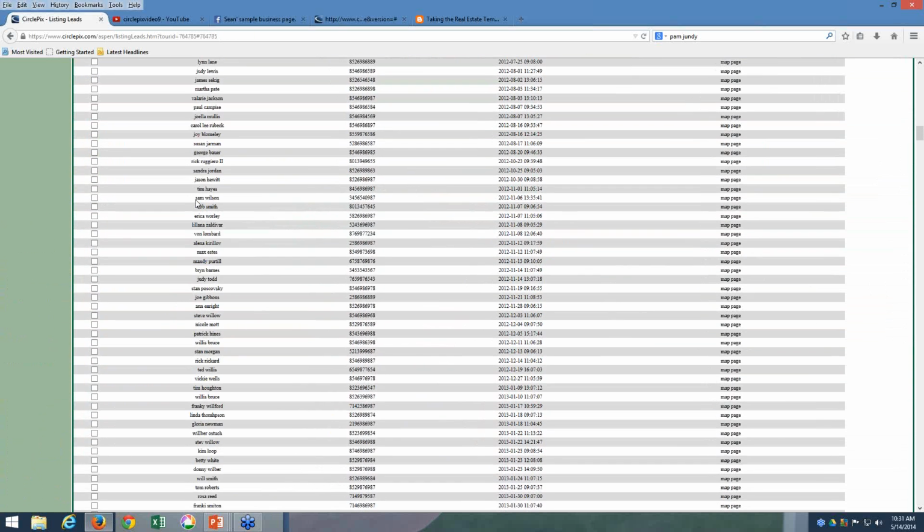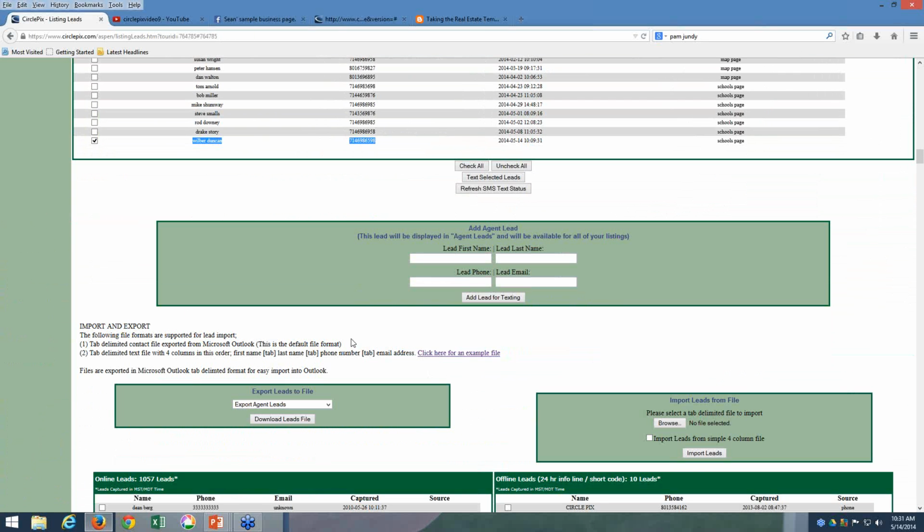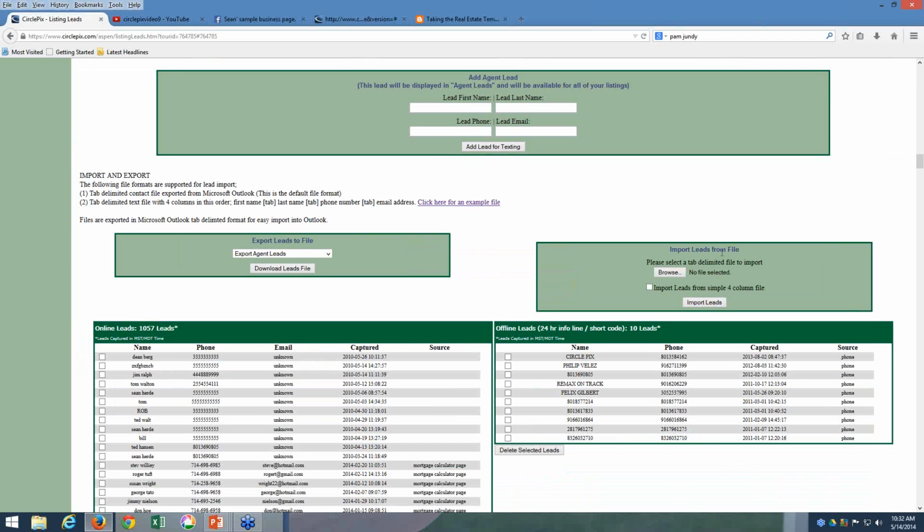And if we scroll down to the bottom, we can see the lead that we put in at the beginning, Wilbur Duncan. Here's Wilbur Duncan in your account. If I want to send Wilbur Duncan, he's interested, information about an open house, I can check mark it and click Text Selected Leads. Beautiful. If you don't have any leads yet, which you may not, start adding leads into the system. Put a first name, a last name, a phone number, email address. Add lead for texting.